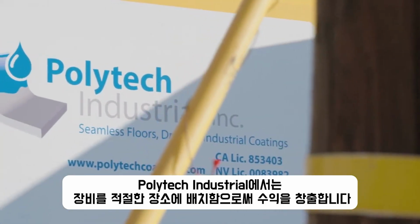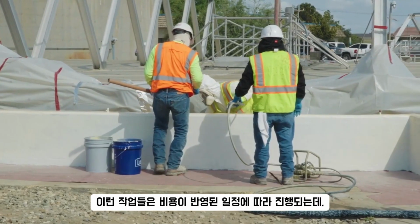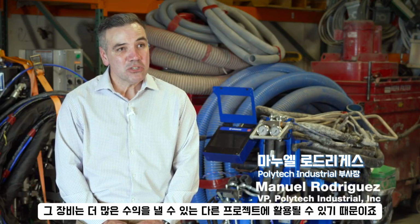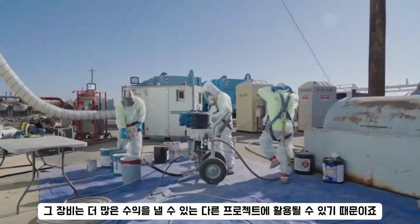Polytech Industrial, we make our money by deploying equipment in the right places. These jobs are cost-loaded schedules. We lose money when we're doing smaller jobs and have resources, overly abundant resources that we really don't need on the job. That equipment can be used at a different project that I'm making more money on.